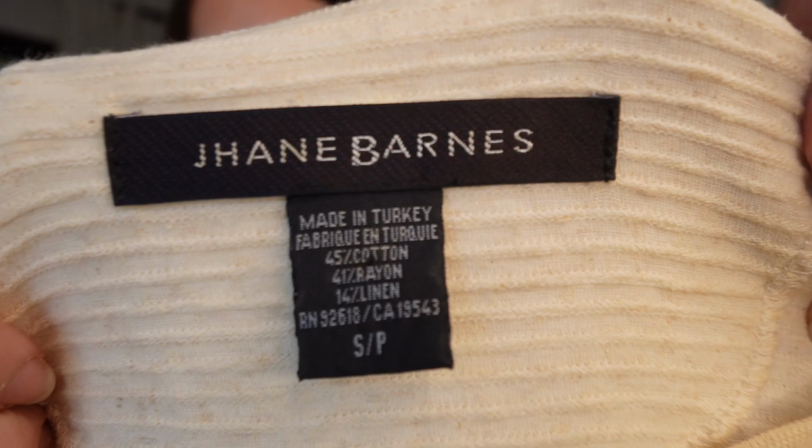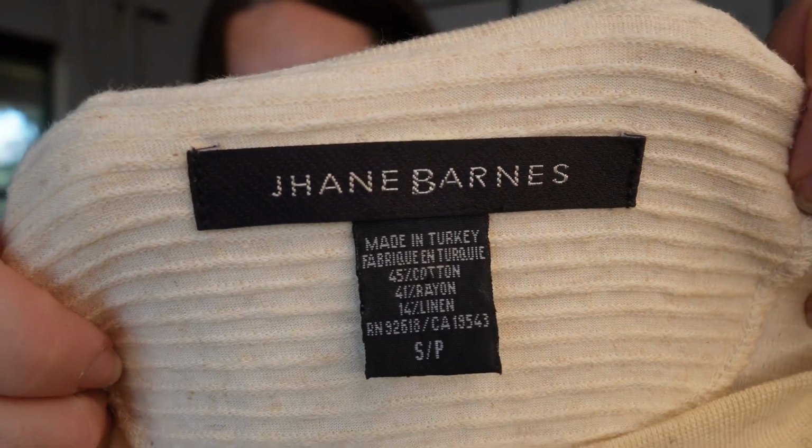So the designer on this is John Barnes? I think it's Jane. It's a size small men's, so it's definitely oversized. And when I looked her up, first and foremost, she's no longer designing clothing. She is designing interiors. I love that creative transition.